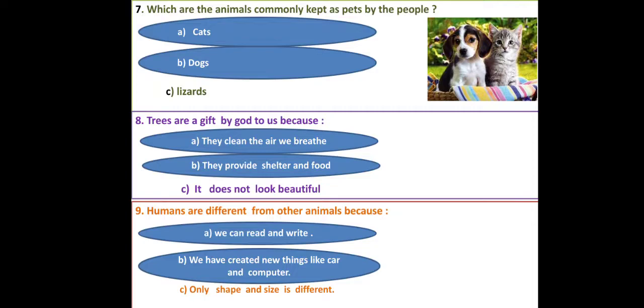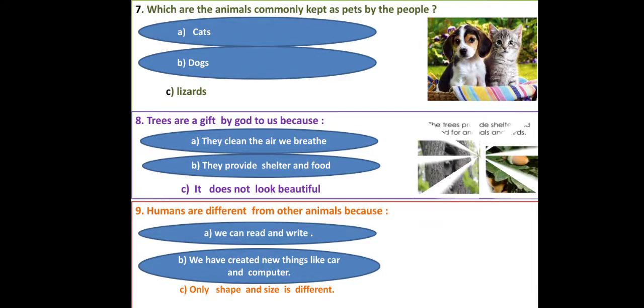Question number 8. Trees are a gift by God to us because option A, they clean the air we breathe. Option B, they provide shelter and food. Or option C, it does not look beautiful. Let's have a look. The trees provide shelter and food for animals and birds, including us, right? So are they a gift by God to us? They are indeed a gift to the world because they are always giving. They keep our air clean, and they also give us food and shelter.